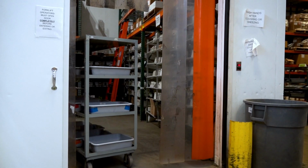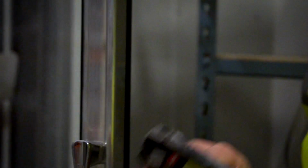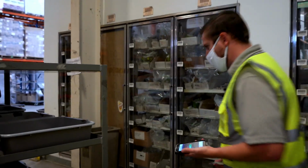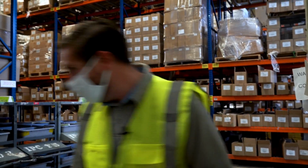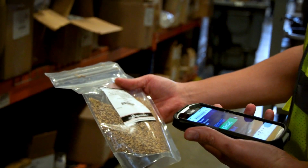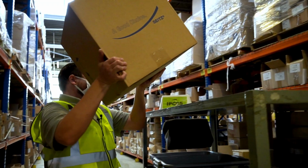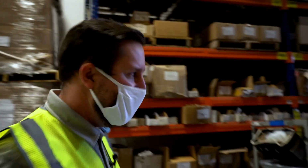All right, we're done in the fridge. The Kolsch yeast from Lallemand. Bin 9. Time to pick some grain. Bin 8. Each of these bins represents a different customer order. So 1 bin per order. Items that don't fit in the bin go on the top shelf, and then the packer will later marry the bin with any large items that don't fit in the bin.